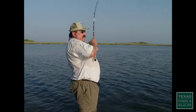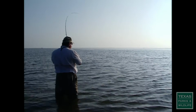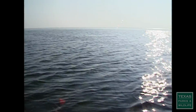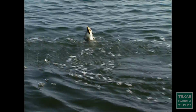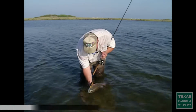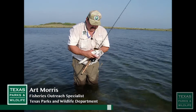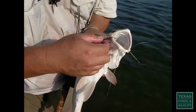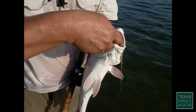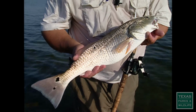There's a fish. This is what we're after. Oh man, this is a good fish here. Yeah, here we go. There's a redfish right there. This one will keep. This will make some nice grilled redfish fillets tonight. They're strong runners. Don't jump very often, but boy, they sure put up a big fight pound for pound.